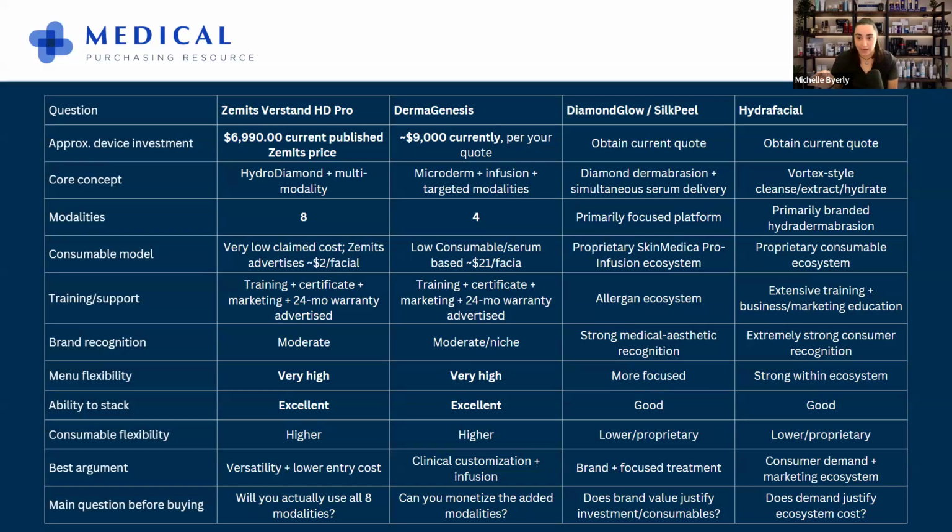Diamond Glow and Silk Peel, they are very strong and well recognized in the medical aesthetic industry. They have been known to last a very long time. Both of those devices, they last. And Hydrofacial, again, very strong consumer recognition. So you always have those patients that come in and say, "Can I get a Hydrofacial?" Whether or not you actually have that device, they just know that name. So this is actually a consumer recognized brand, not even a provider recognized brand.